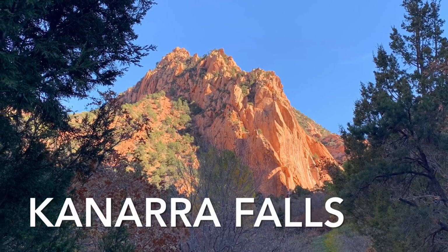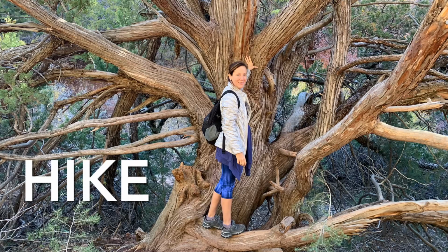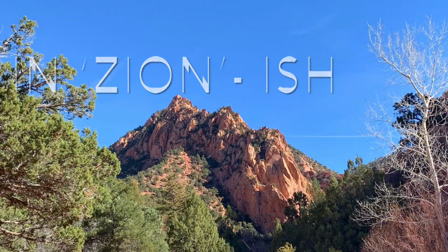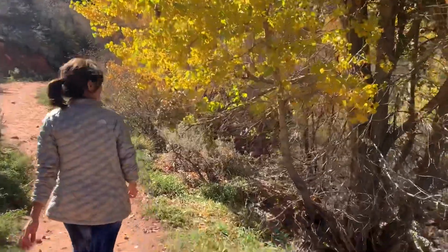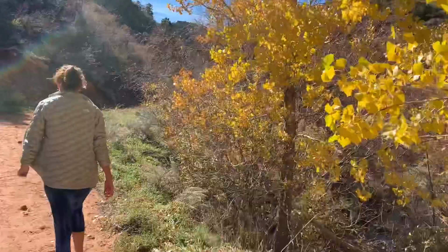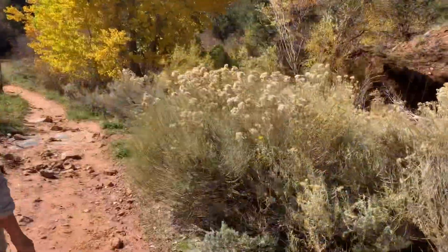Fun, wet, wild, exhilarating Kanarra Falls hike. Where is it? It's in Zion-ish National Park. The beautiful Kanarra Falls hike is located in Kanarraville, Utah, which is about 45 minutes north of Zion National Park. Well worth the trip.